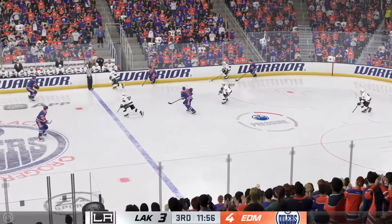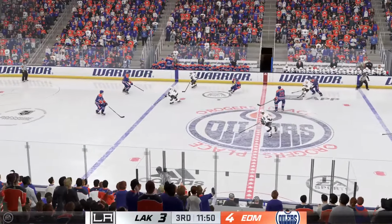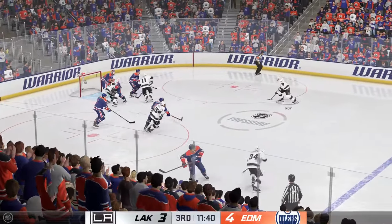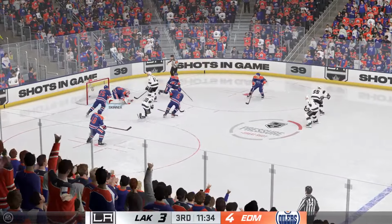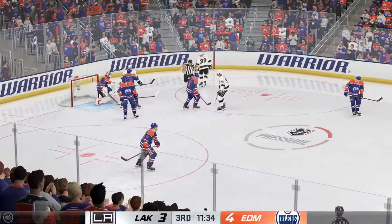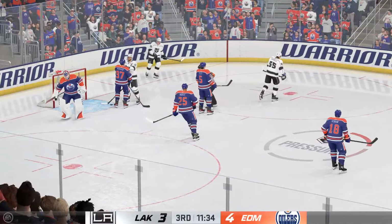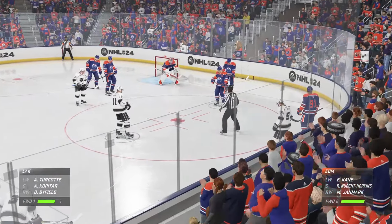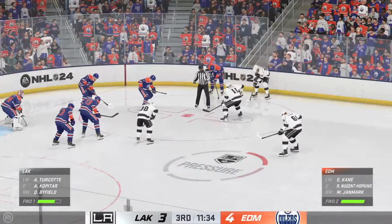Makes it look easy with the stop. Angles it over to Turcotte. Puck grab by Byfield. Hammers a shot. Oh, gets a glove on it to make the stop. Well, all those tracking exercises when you're young come in handy when you're older, and this is a prime example. Look at him bob and weave trying to find that puck. He does and makes a save.